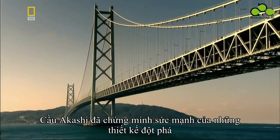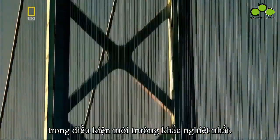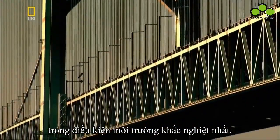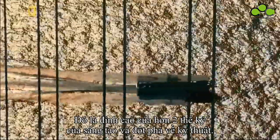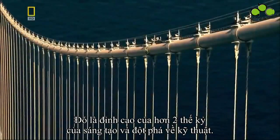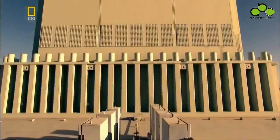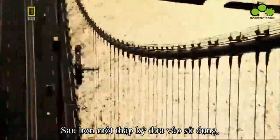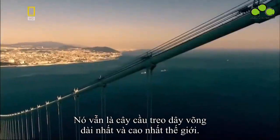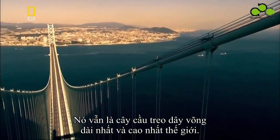The Akashi Bridge proves the strength of its record-breaking design in the most challenging environment. It is the culmination of over 2 centuries of innovation and engineering breakthroughs. After more than a decade of operation, it remains the longest and tallest suspension bridge in the world.